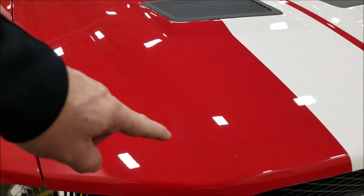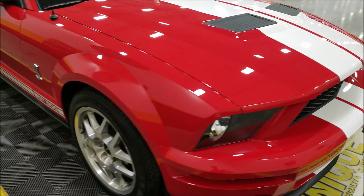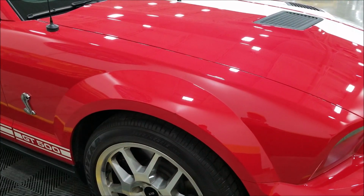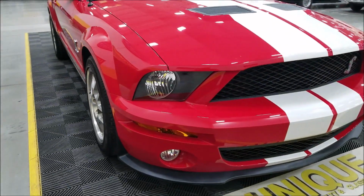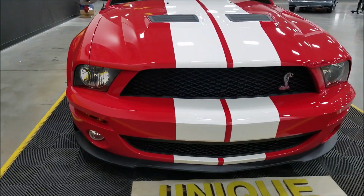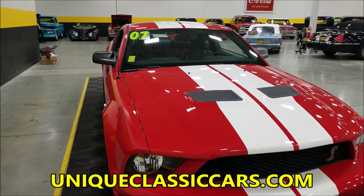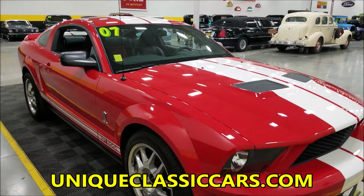Notice the one little touch up here, if you can see that, and one on the fender, if you can kind of see right there. A couple little small spots. Other than that, looked very, very clean. If you want to check out the still pictures so you can see the front of the car, underside of the car, interior, engine bay, check out the still pictures, uniqueclassiccars.com.